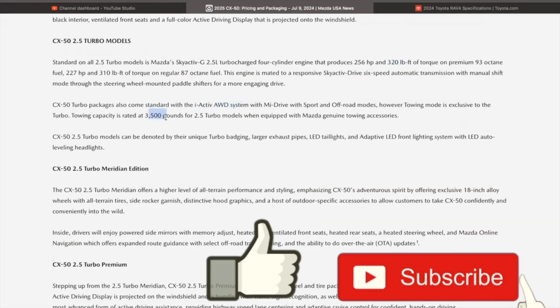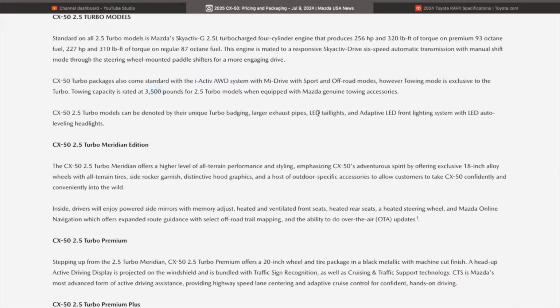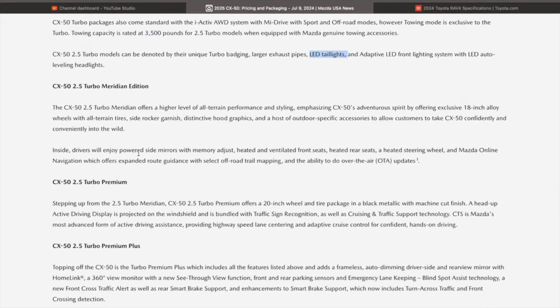Now, if you get the turbo model, you can tow up to 3,500 pounds. And all of the turbo models come standard with LED taillights, LED headlights, and auto-leveling LED headlights as well. Now, the first trim level is the Meridian trim level, which is that off-road, really cool looking CX-50 that they put on the poster for the CX-50. You can get it in the zircon sand color, and for the polymetal color, you can get this in. It gives you the 18-inch wheels, a little more rubber for the all-terrain tires there, and being able to go off-road. But you have distinct hood graphics here as well.